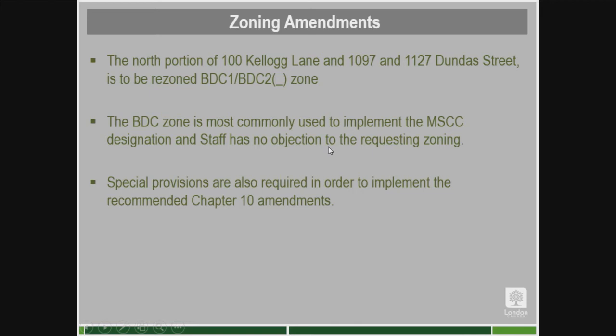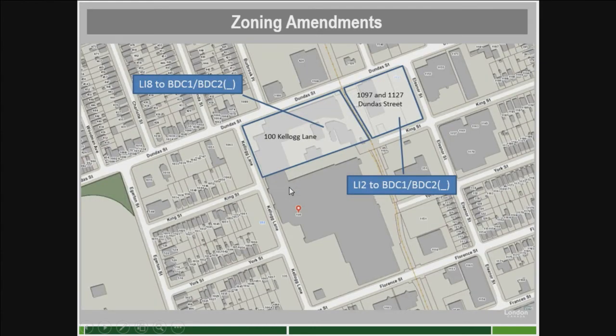Now the north portion of 100 Kellogg's Lane and 1097 and 1127 Dundas Street are being rezoned to a BDC zoning variation. The BDC zone is most commonly used to implement the Main Street Commercial Corridor designation, and staff has no objections to the requested zoning. The special provisions are required to implement, again, the Chapter 10 amendments. And here we can see the front portion being rezoned from light industrial zones to the business district commercial zones.